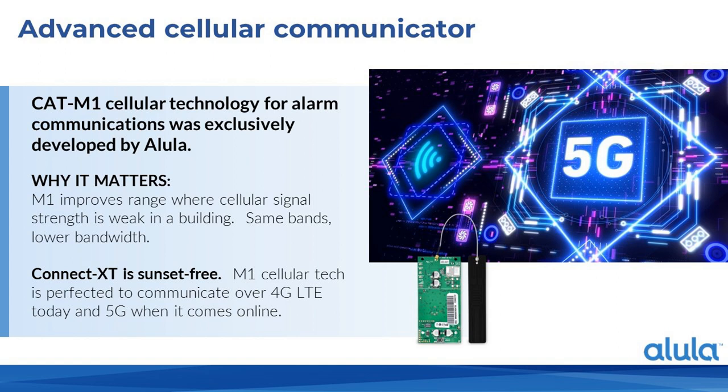And so when you have an installation where you may be a ways from a cell tower, or you may be in a basement, or you may be in a stucco building, you're going to have much better luck with an M1 radio than you will with a 4G LTE a lot of times because of those lower frequencies and because of the lower bandwidth. So it gives you that better range. It gives you that better handling of tough installation cases.